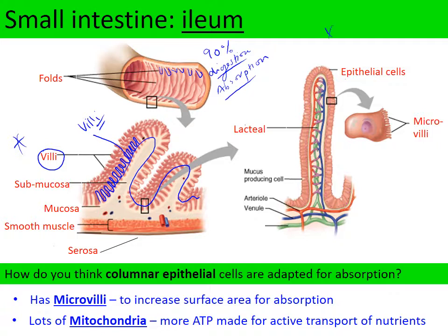So this structure here on the right hand side is a single villus. So this is one of these extensions. Now you can see the cells that are one cell thick that form a tissue that lines each villus are called epithelial cells. And if we look at these epithelial cells in a little bit more detail, what we can see is they're specialized. They've got a brush border of microvilli. So if I just draw a very simple picture of this, these are the microvilli.